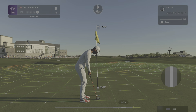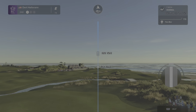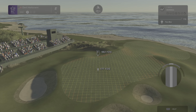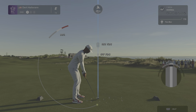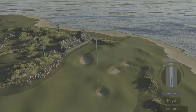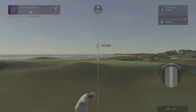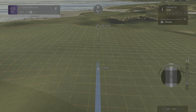Oh, so close. He's currently tied for fourth. And now stepping onto this par three hole. Going with the seven. Well, it's fair to say that that approach didn't hit the mark. This would be a great up and down from this spot.